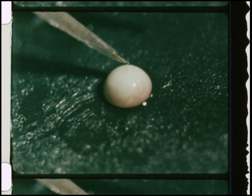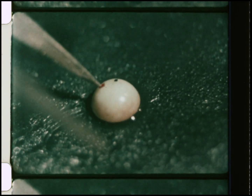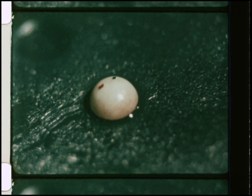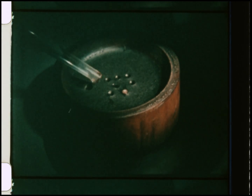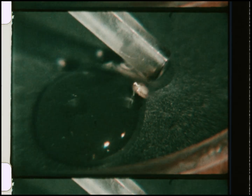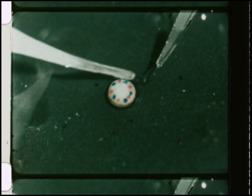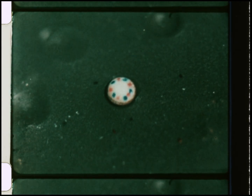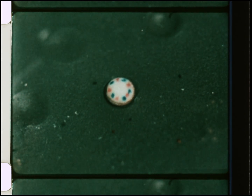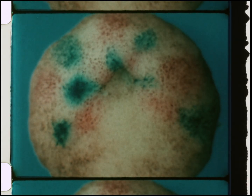First, we'll prepare small bits of colored agar to act as tiny paintbrushes. We place these bits of agar on the surface of an egg, one by one. Now the bits are removed, but the stains remain. Dyed cells migrate normally into the blastopore, unaffected by their tags of color.